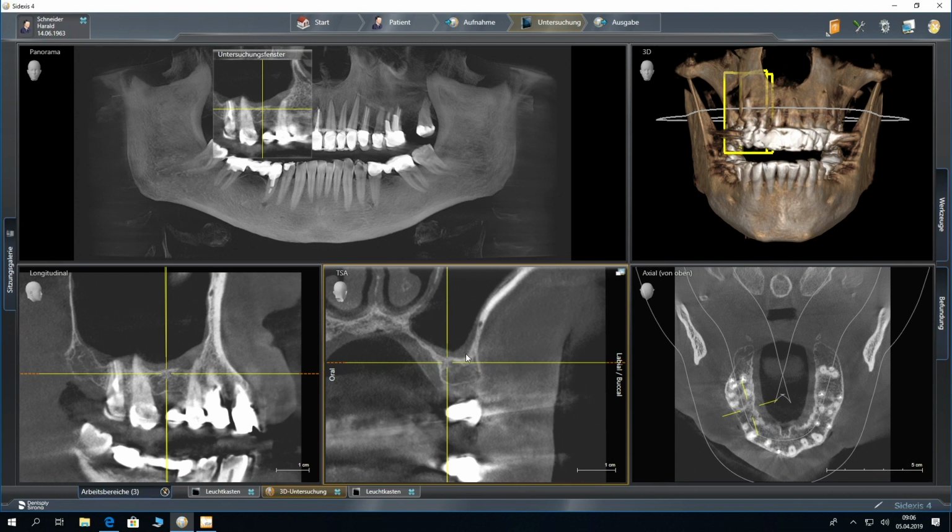You could imagine that this was all hollow, all cavitation, just very thin bone here. I never would have been able to get an implant stable. So I used this with an internal lift to get the implant stable.